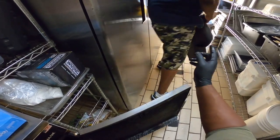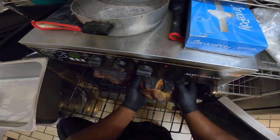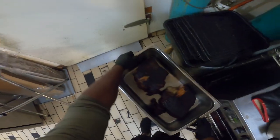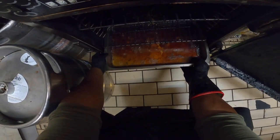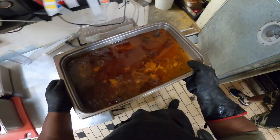Mark, can I get one of those 4-inch pans? Perfect. Yeah, it'll work. You didn't need those. No. I told her the same thing. I said, it's all good. That was only if we were going to do the donated service. Mark, you want to open that for me? Thank you, sir.